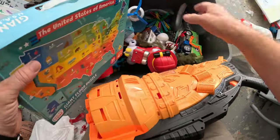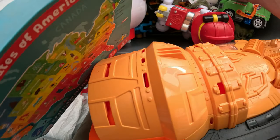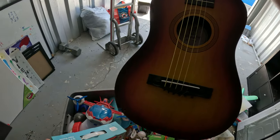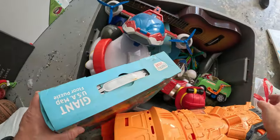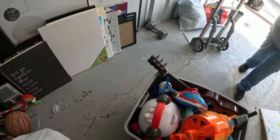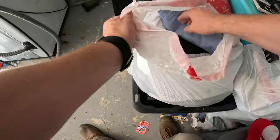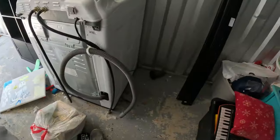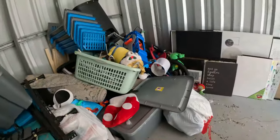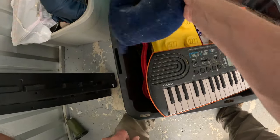Giant floor puzzle. We got more Paw Patrol. See some other Paw Patrol, other toys down in there. A little toy guitar. First act. Those always sell. The guitars always sell, even the toy ones there. Always do all right. It's like sheets. Just keep moving down this way. Here's a dirty little pillow. We get down here. What do you know? More toys.